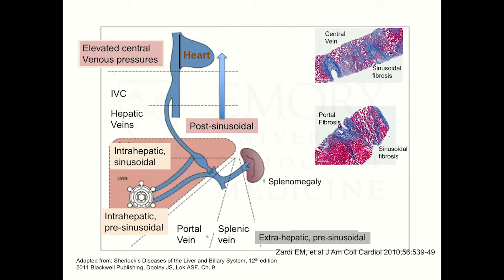And this is what I think is going on with these patients. This is just a reminder of the circulation from the congenital heart doctor's point of view, which is the other side of the heart instead of the left side. And these are liver biopsies from a Fontan patient here. All of the Fontan patients have sinusoidal fibrosis. They have central vein fibrosis and portal fibrosis. This is common.